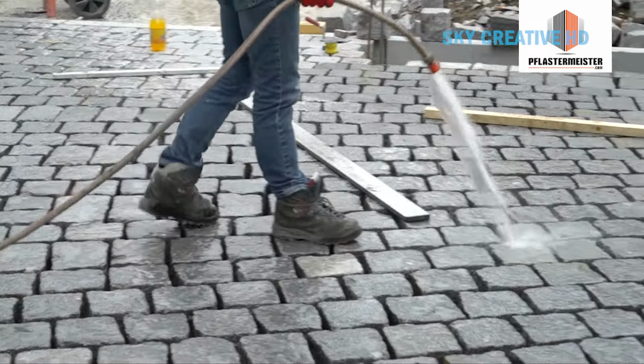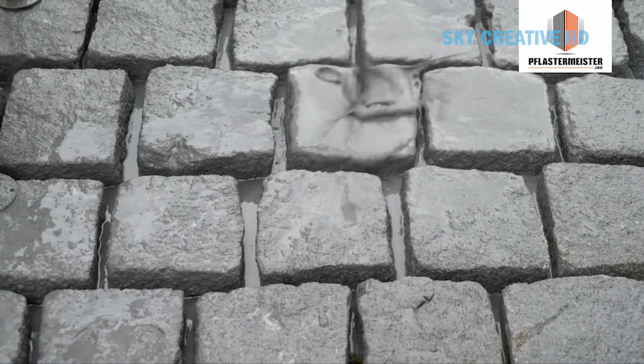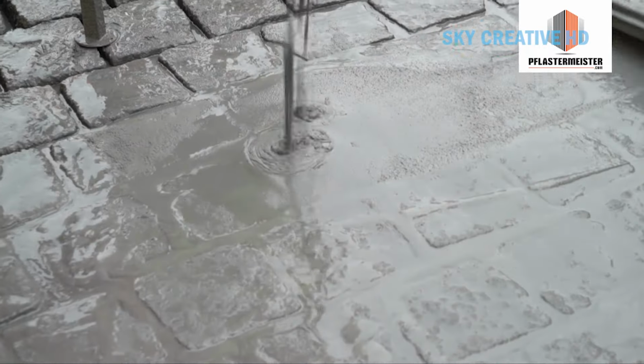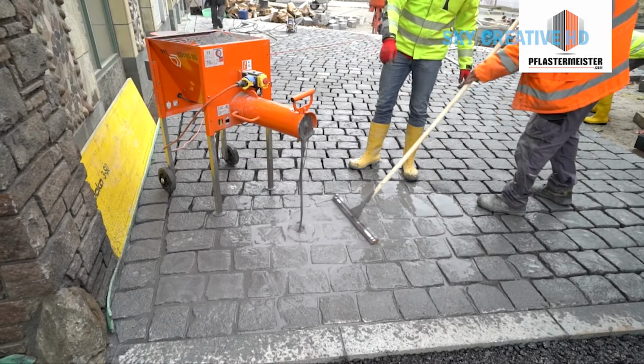it from spreading. The pavers will be laid individually in a pattern or design. The pavers will be tamped or vibrated into place to ensure that they are level and stable. The joints between the pavers will be filled with sand or mortar to prevent weeds from growing and to help prevent the pavers from moving.